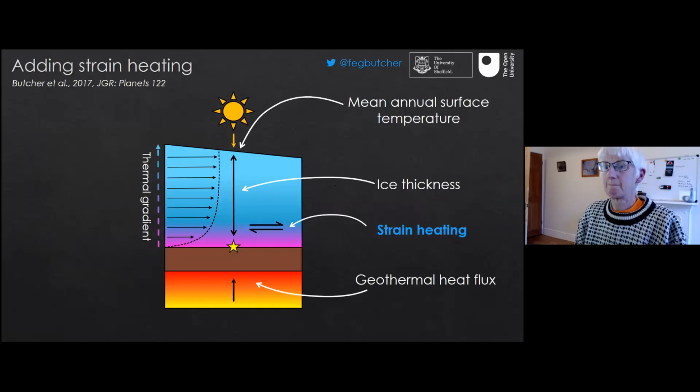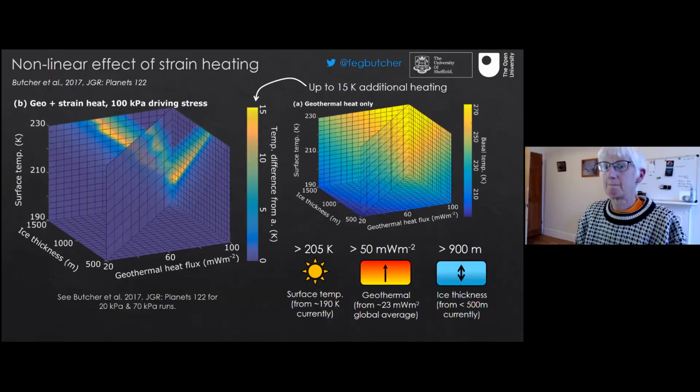However, that model did not include strain heating. Now, strain heating has been ignored for Mars because basically it's highly temperature dependent, and the thought is that, well, Mars is quite cold, the ice is very cold, so probably strain heating is negligible. However, as I said, it's highly temperature dependent. So if you have any increase in the temperature of the ice, for example, due to geothermal heat flux, the effect of that on strain heating is highly nonlinear. And that means that strain heating can help in this regard, particularly in the settings that we're looking at where ice is flowing convergently in steep-sided tectonic rifts, which seems consistent with our observations.